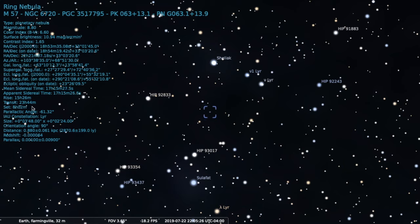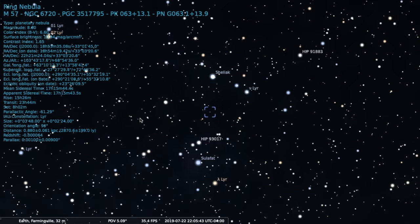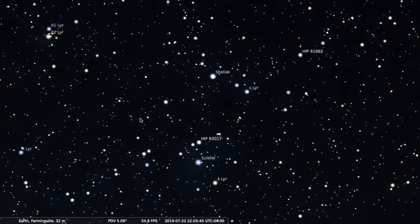Its distance here is about 3,000, not quite, it's about 2,900 light years away. So the light we see from that star is not quite 3,000 years old. So that gives you a sense of the distance involved here. Right, so that's Lyra.